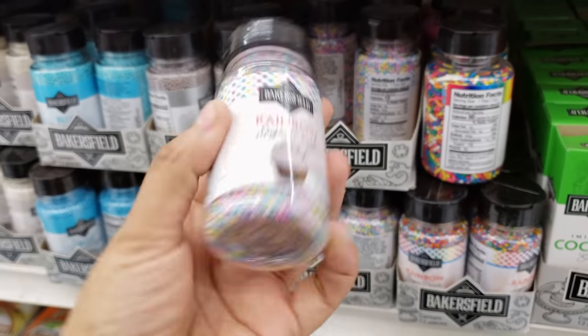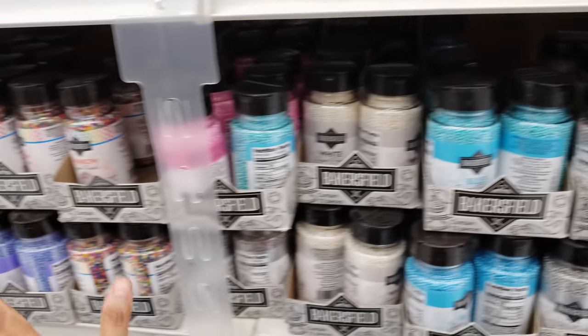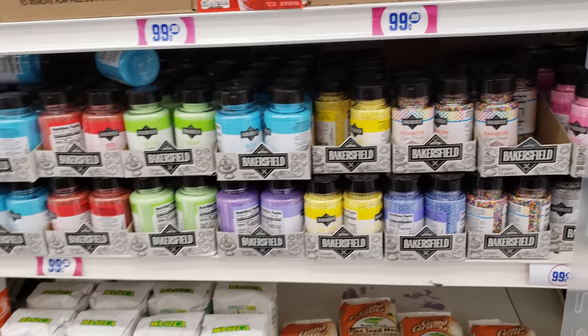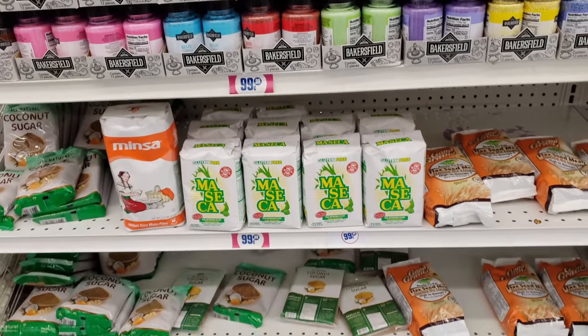Sprinkles. Wow, this costs more at Walmart for your regular. They got blue. They have everything here. Did you know? More than the Dollar Tree. Because my Dollar Tree does not have anything like that. And sprinkles get expensive too if you go to Walmart. I know.